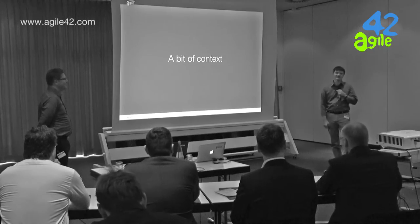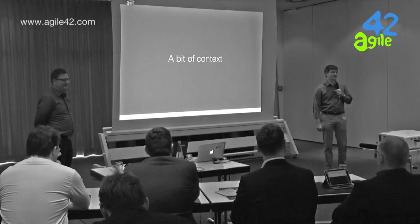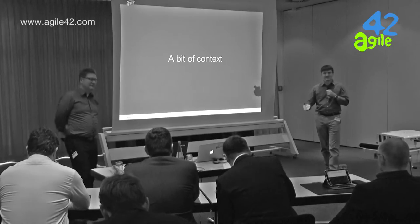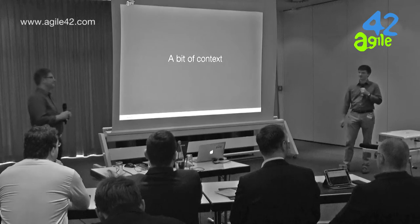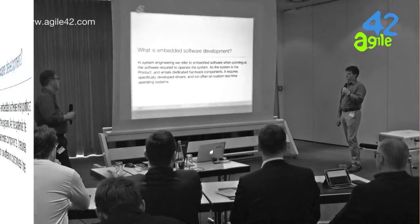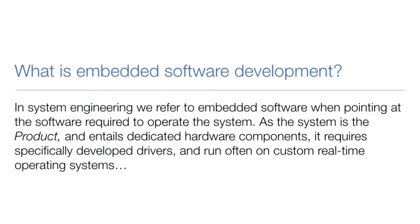First, we want to create a bit of context. Then we want to challenge you with some of the statements we hear every day when we go to a company and they say, we would like to go Agile, but we can't because it's not possible to do this, this, and that if you work in embedded software development. We will ask you also what are your preferred statements, and what are the challenges you encounter when we work in an Agile environment, specifically in system engineering. So it's a bit of context, just to make the point clear.